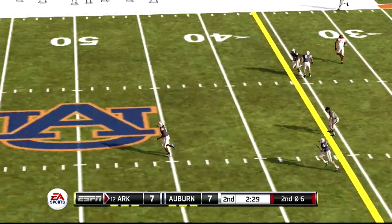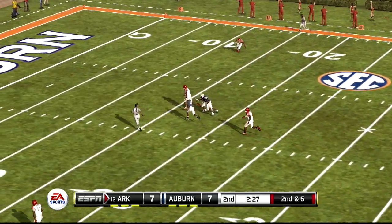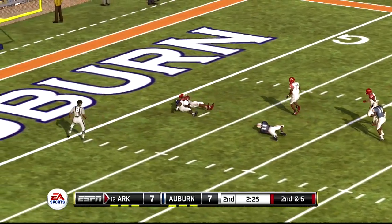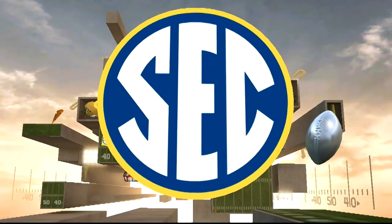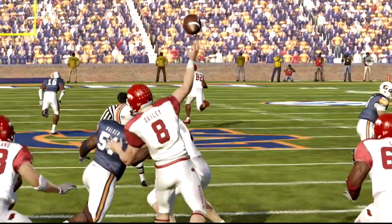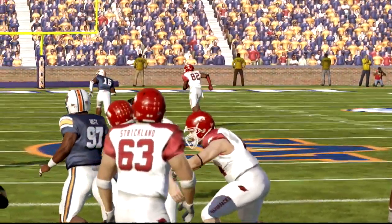Daly drops to throw. And he's brought down at the two. Makes the catch. Jenkins makes the tackle at the 2-yard line. That makes it first and goal.